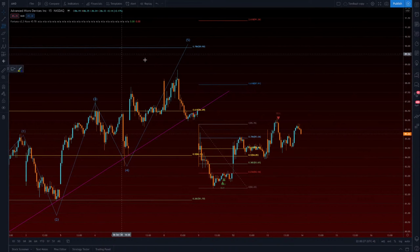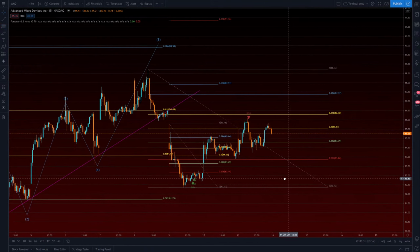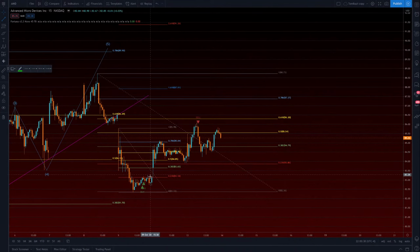Let's see how AMD is going to do. Are we bullish on AMD? I'm not right now. It does have a little bit of a trend line right here.